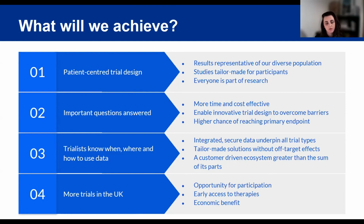And that through those activities, we can enhance the ability for the public and patients to feel engaged in research as part of their care, that there's earlier access for them and the NHS as a whole to therapies, and that we can lead to more studies in the UK to not only benefit those patients, but to enhance the innovation in the NHS as a whole.